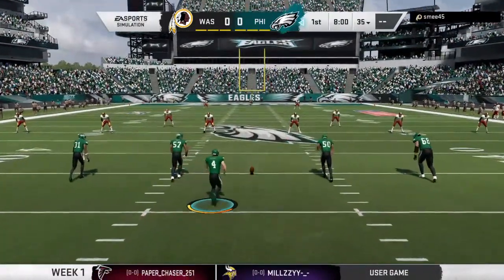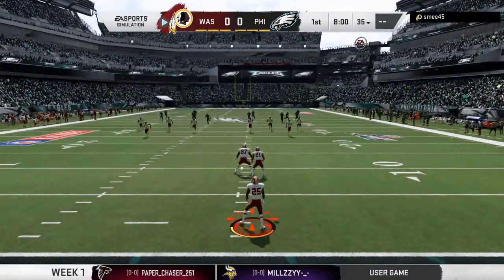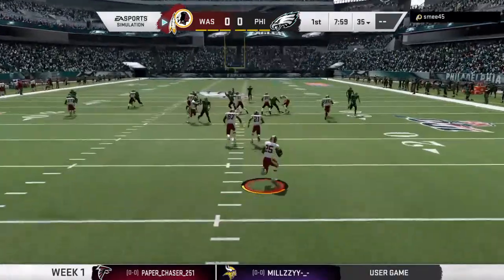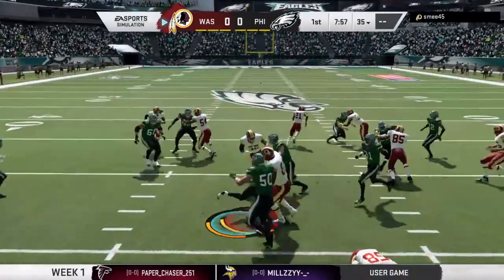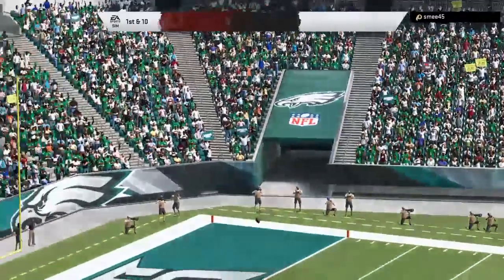Here's the kicker, Jake Elliott, ready to get this one started. And off we go from Lincoln Financial Field. This is taken at the 3. And he's up across the 25 and down at the 28-yard line.